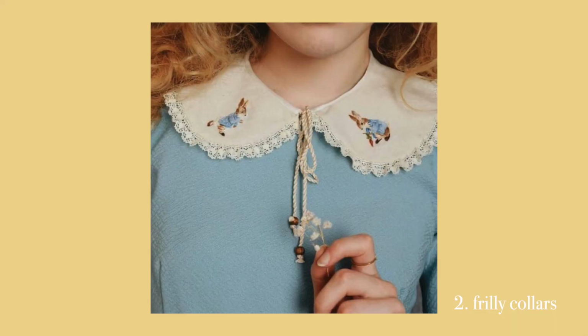Another thing I see a lot is pretty frilly or lace collars, such as this one. I bought this fake collar from ASOS, so I have already checked this off my list, and I think it really fits the cottagecore aesthetic. And since it's a fake collar with no sleeves, it'll be perfect for the spring and summer for the warmer months. Another thing I see a lot is flowy skirts and dresses.